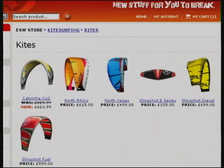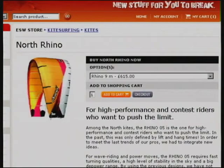Every time they click on a product or a category or a department, that's actually then querying the database. So they're actually accessing the database, and that's how we pull the products to them, and then that's how they can buy them, by adding them to the shopping cart.